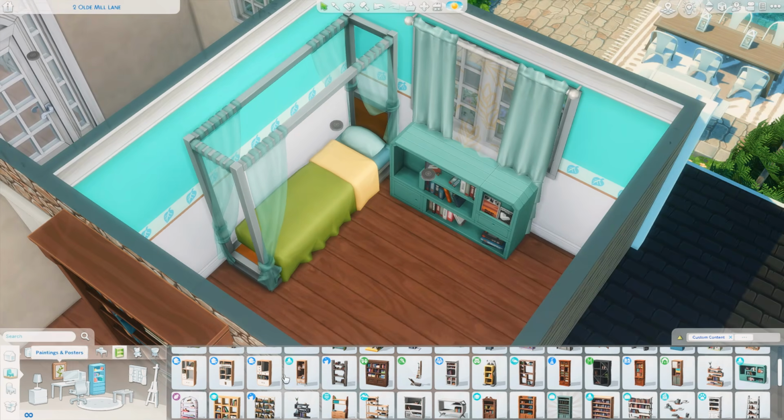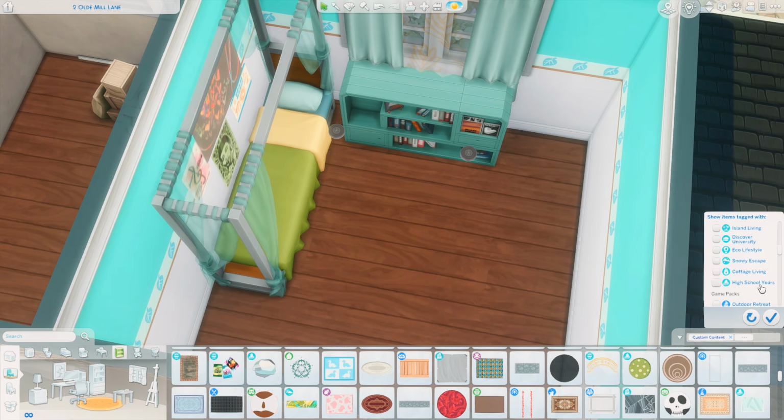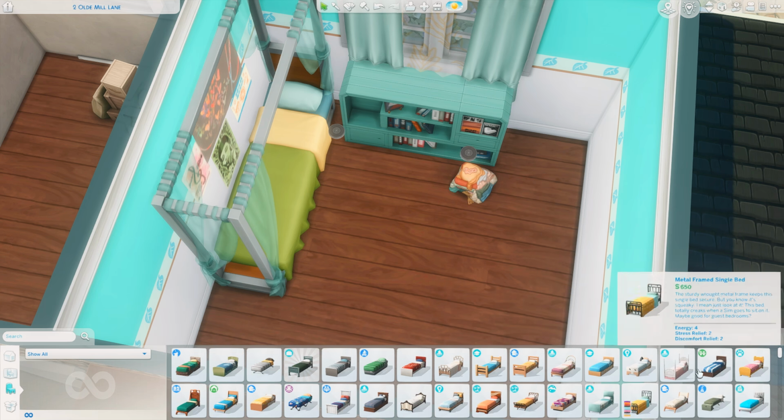I really love this bed. This one is also a four-poster bed. I don't know why I said poster. A four-poster bed from Seasons, and it's just so cute. I love the curtains coming off of it, and so I wanted this space to be a little bit messier.